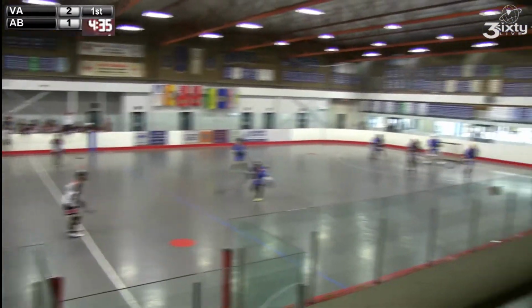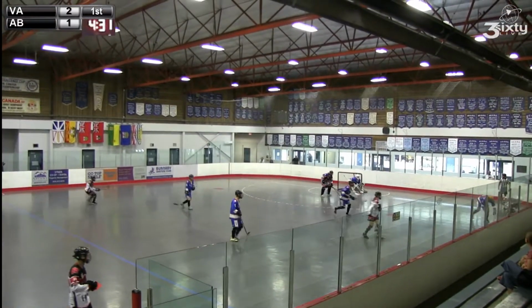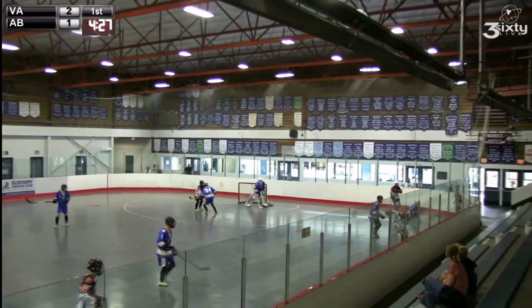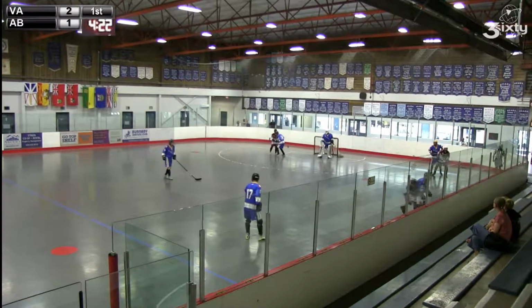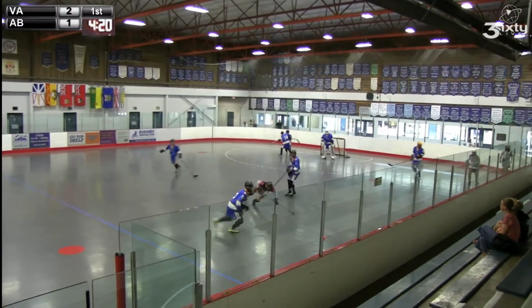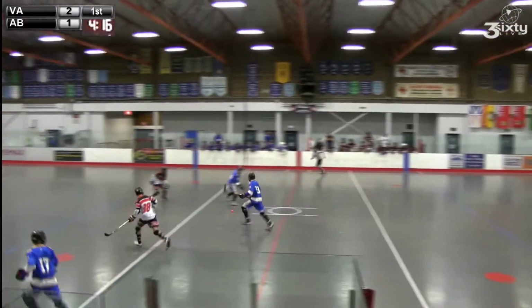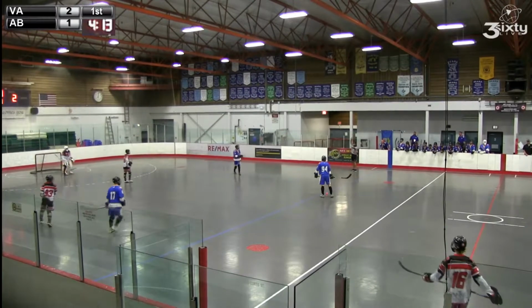Held in back at the point by Lucchesi. Along the boards. Hunter trying to get it out for Vaughan. Now it comes out. Alberta's on it. Offside at the blue line.